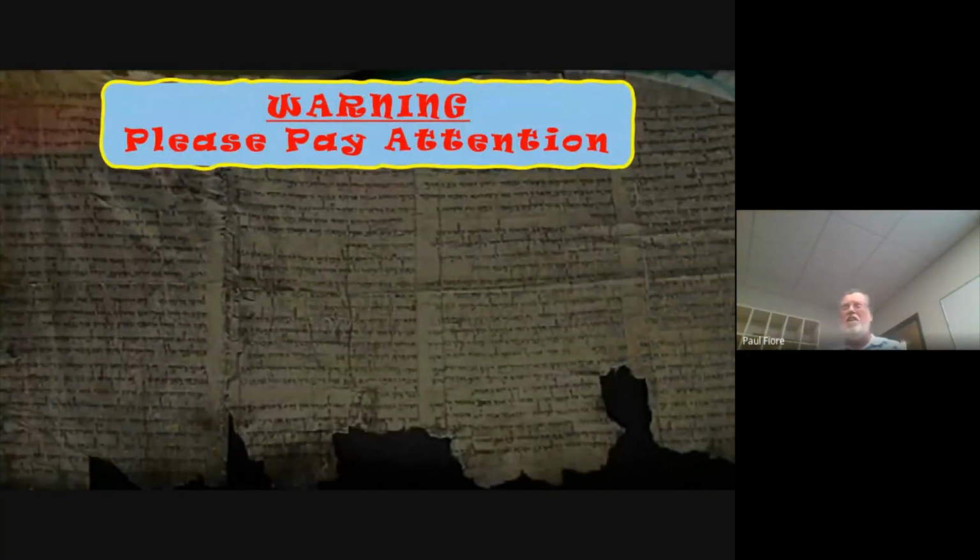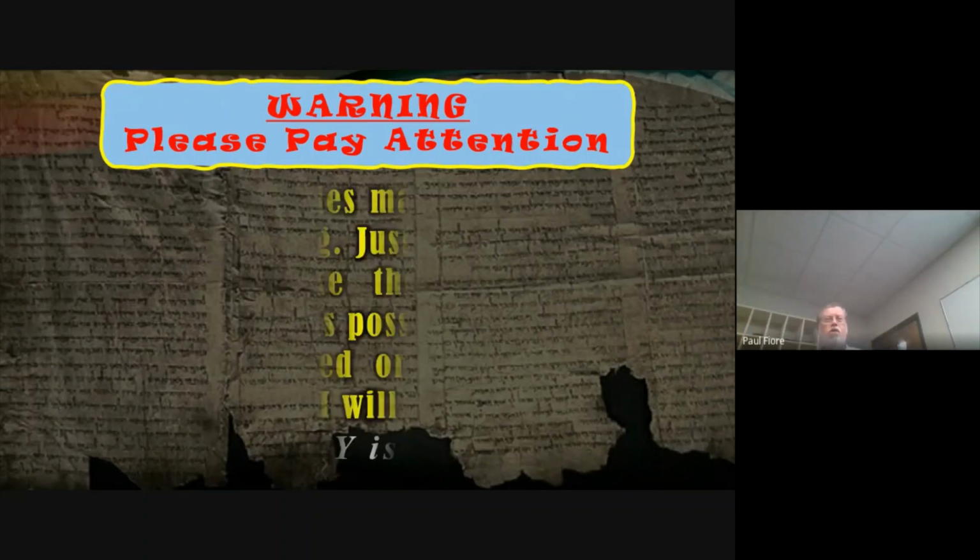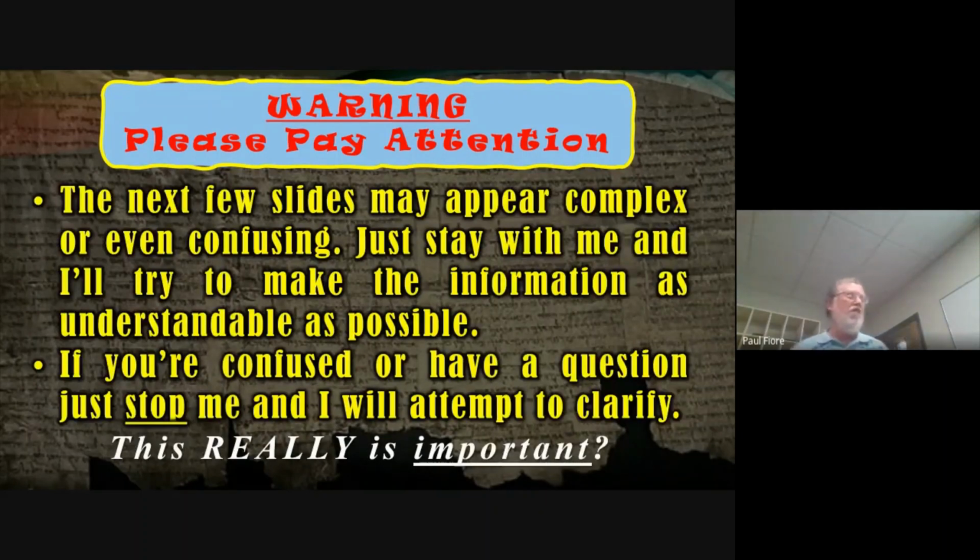It's like, remember Lost in Space? Danger, Will Robinson. Those of you that watched it. I don't want to lose anybody, so I'm putting this up. It's kind of like a disclaimer. Since these next few slides may be complex, you're saying it's going to get more complex than it's already gotten? Yeah, just a little bit, but just bear with me. That's why I give you a handout so you can read it on your own.